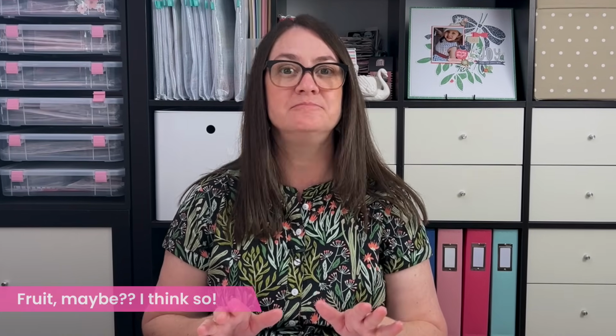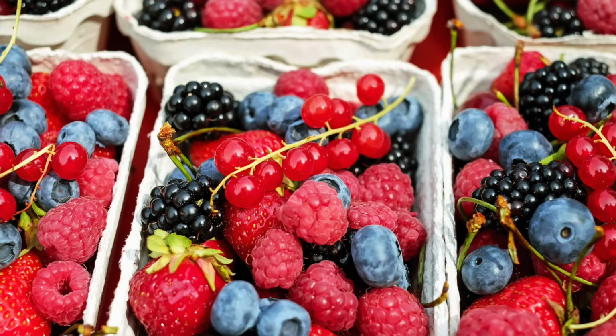Would now be a good time to talk about fruit? Is fruit making a comeback? I think so. I have seen many scrapbook collections that have fruit icons in them, and I'm going to predict that we will see even more. Keep your eyes peeled for that.